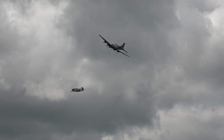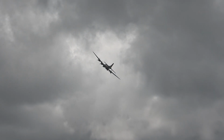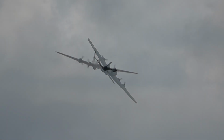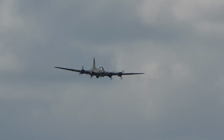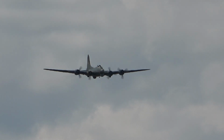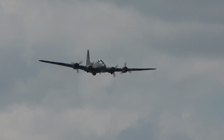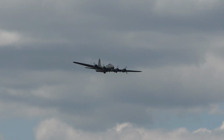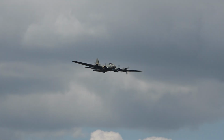So Sally B pulls up and away from the P-47, changes to a right-hand turn, ready to start her own display. This is the tender set out by the United States Army Air Corps in August 1934. The bomber is going to be able to fly 10 hours, speed of at least 200 miles per hour.